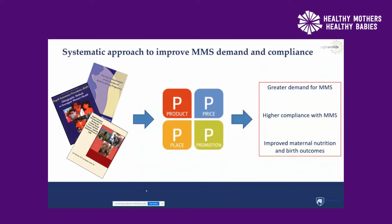So in summary, our toolkit is drawing from rapid assessment procedure approaches or focused ethnographic studies. There are a number of these out there already, if you look on the left side of this slide, around different types of public health behaviors. And we're crafting ours with partners to specifically develop a social marketing strategy for MMS. If we have a nice social marketing strategy for MMS in any given context, we expect greater demand, we'd expect higher compliance, and then most importantly, improved maternal nutrition and birth outcomes.